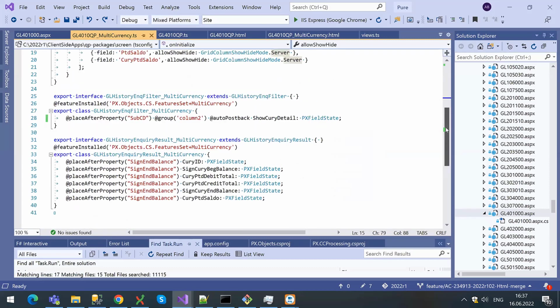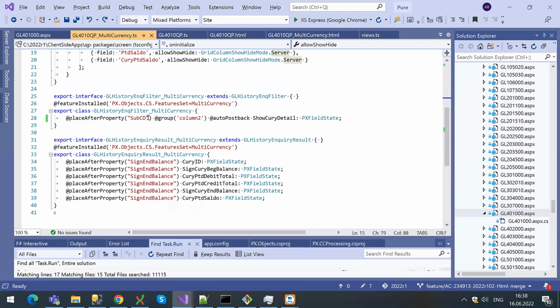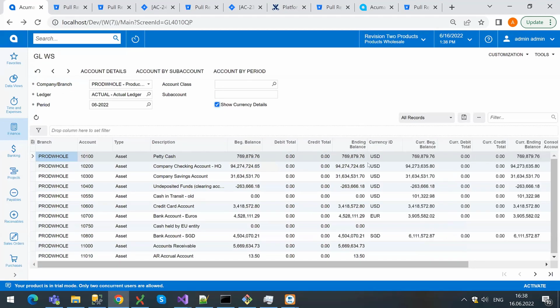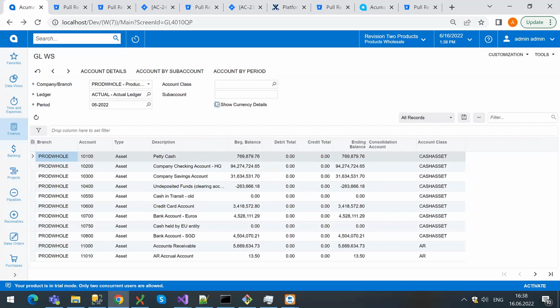Also, we need to extend our classes responsible for mapping data access classes to the user interface. So we add one field, show currency detail, and we add 6 fields to our grid definition. And it works this way. You see, we specify that we are placing the show currency detail checkbox after subaccount, and we place all currency fields after ending balance. So ending balance, show currency details, 6 fields are inserted, and then 2 fields continue as before.